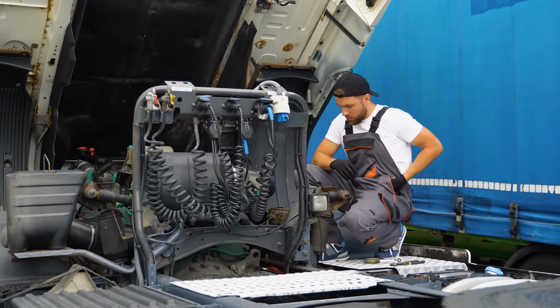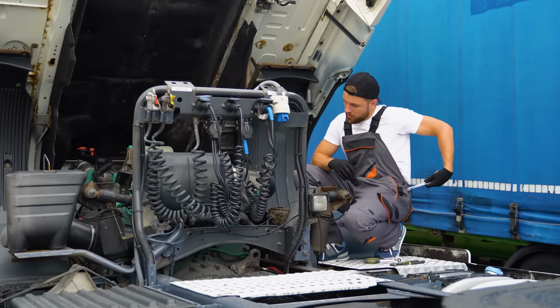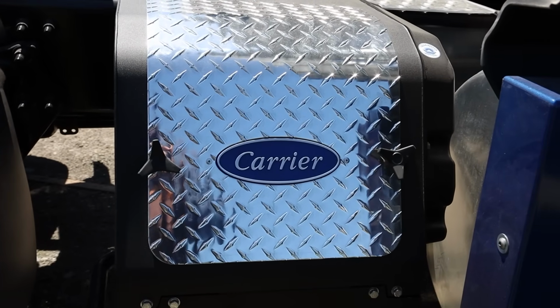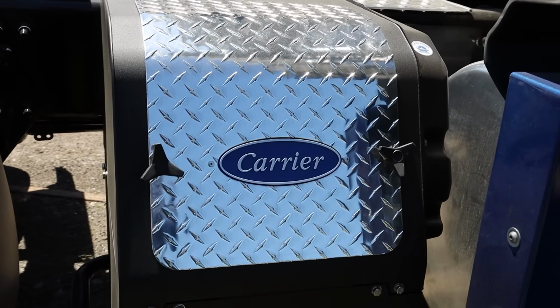Some of you are going to say, you know what, the new trucks, oh, they have too many problems with them, the EGR valve and the EGR cooler and those problems. Honestly, the best remedy for that is diesel APU units from Carrier, and I highly recommend you either have a diesel APU unit or a battery pack APU unit.